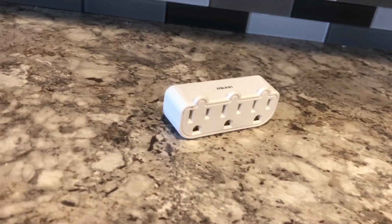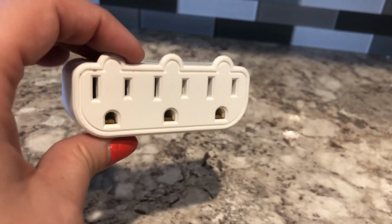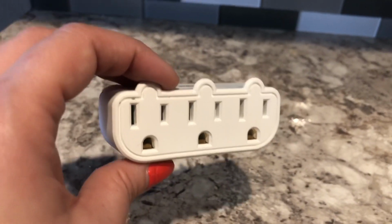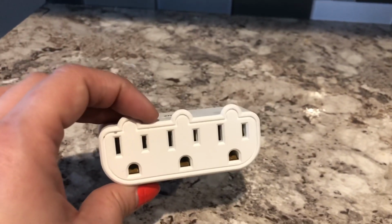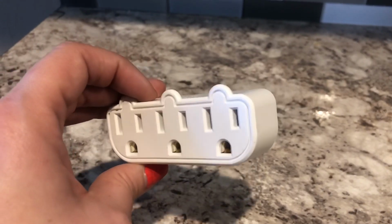Another favorite item to bring is an outlet extender. This is a single plug one, so it saves room and it holds 3 plugs. There are hardly any outlets in staterooms, so if you have hair tools or lots of things that you need to charge, I would highly recommend bringing one of these. This is super cheap, less than $3 on Amazon, and I highly recommend bringing one.